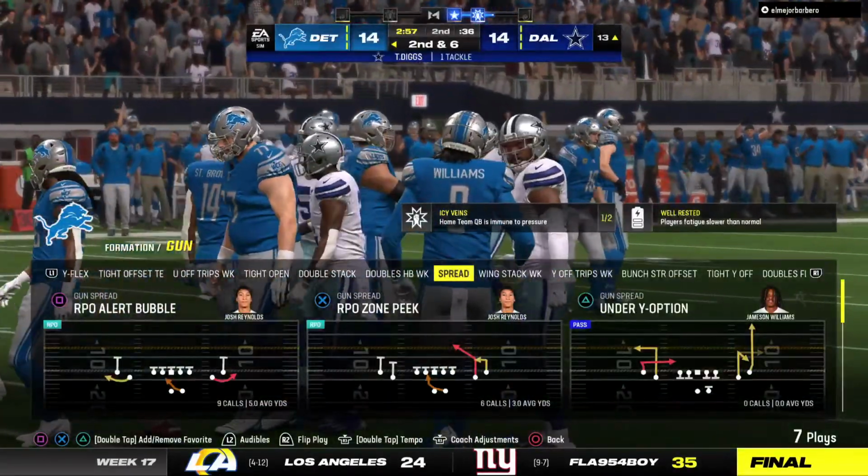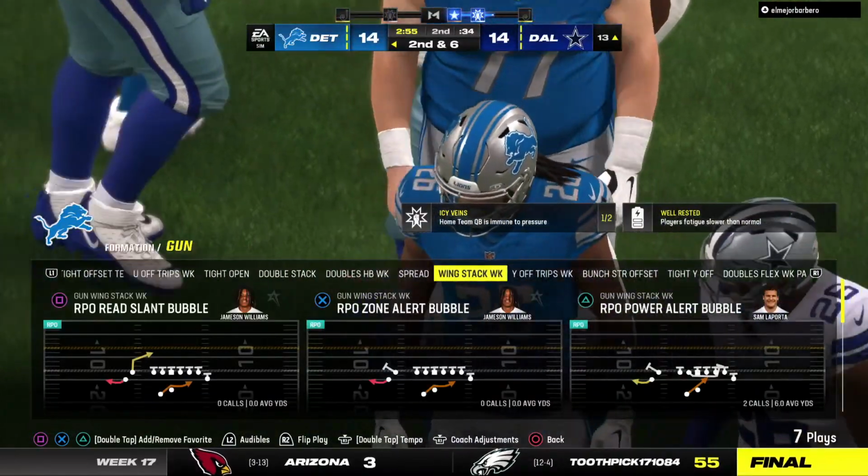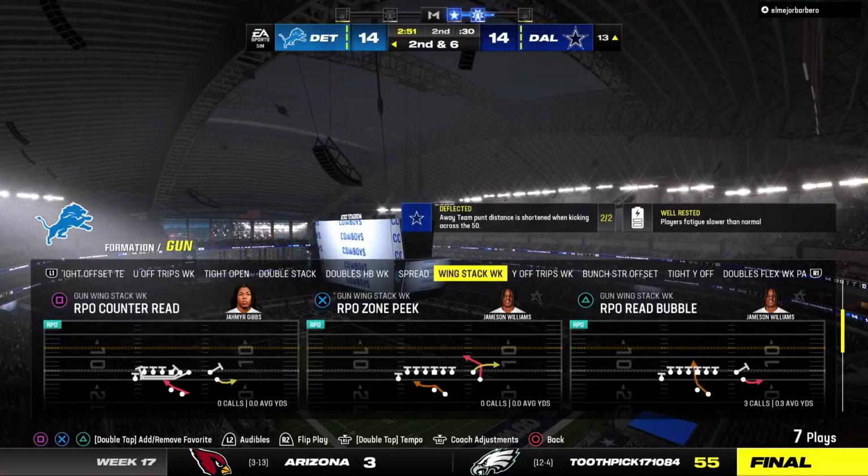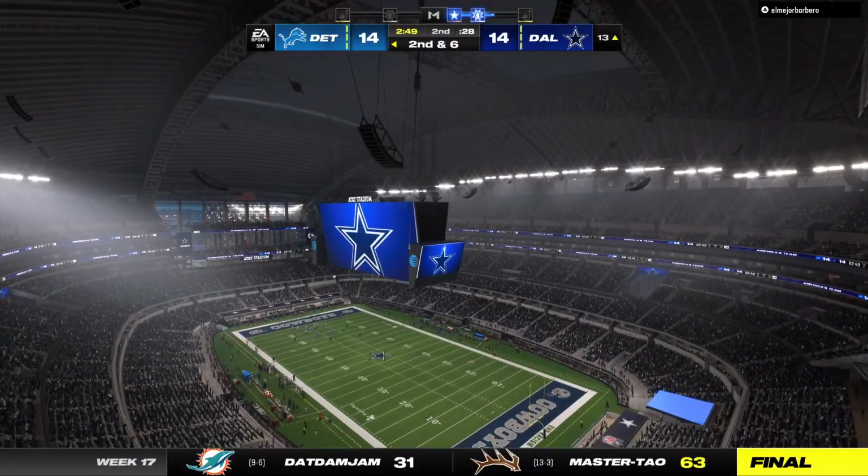Well, they didn't get a whole lot out of that one, but I think you got to continue to try and run and try and keep the defense honest. You mean or else they'll just sit back, dare you to throw it on every down? Yeah, you get your quarterback hit a lot that way, too.